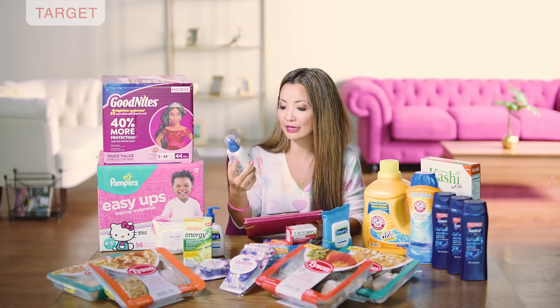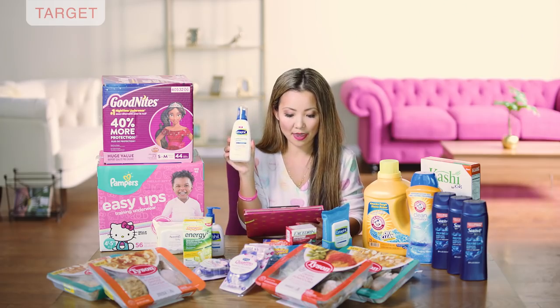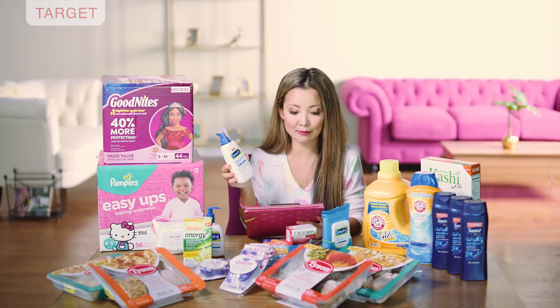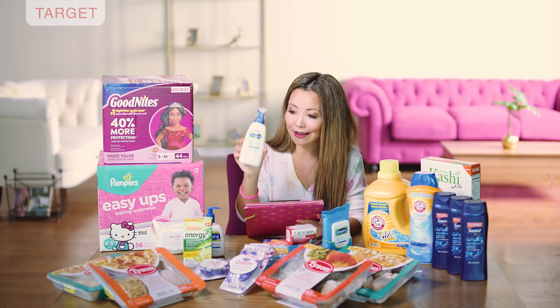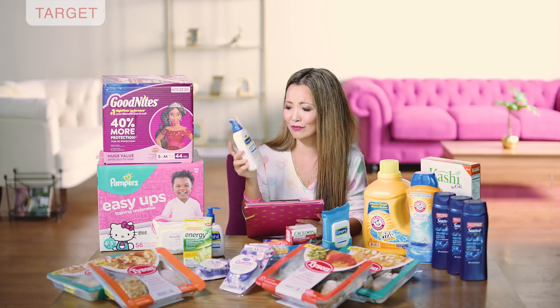And I also got the gentle foaming cleanser right here. They are $7.89 regular price in stores, so after the 10% off, they scan for $7.10. However, I got this because it's significantly cheaper online, and I've never tried this before.